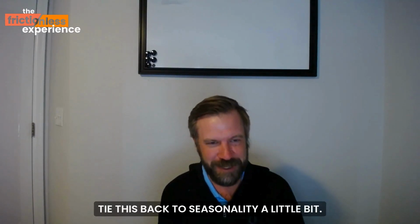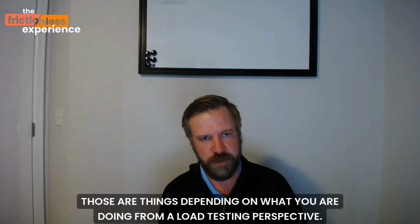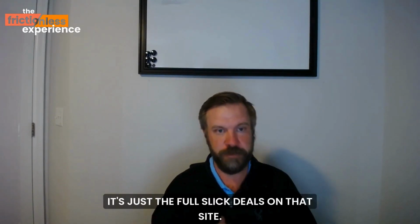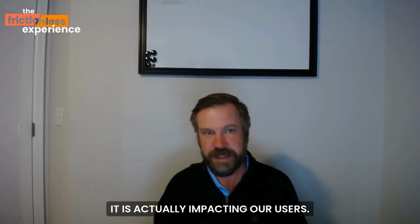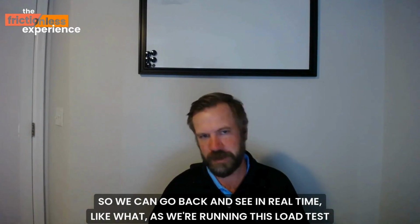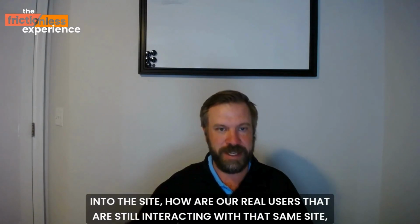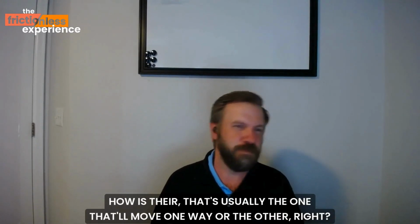Tie this back to seasonality a little bit. Depending on what you are doing from a load testing perspective, you can measure those as a part of your load test as well. The way that we do it is, when we do that end-to-end test of the full slickdeals.net site, we are actually pushing all of this load into production, so it is actually impacting our users. So we can go back and see in real time, as we're running this load test and throwing an additional 40,000 users, or whatever the number is that we choose, into this site, how our real users who are all still interacting with that same site are affected. How is their LCP being impacted? That's usually the one that'll move one way or the other.